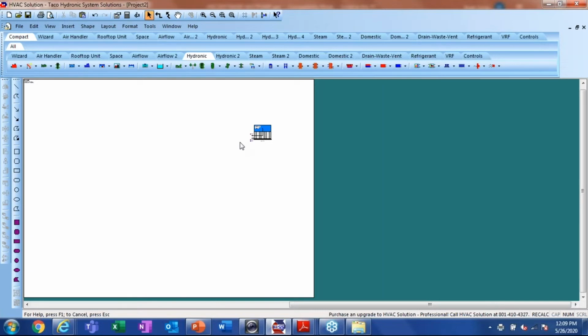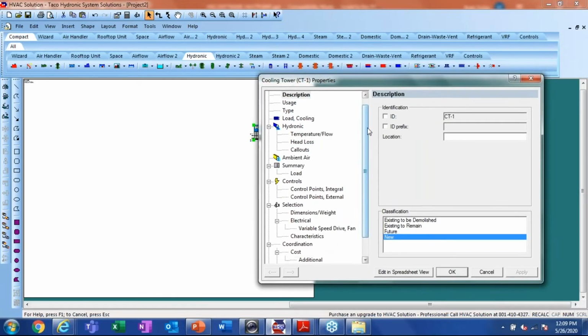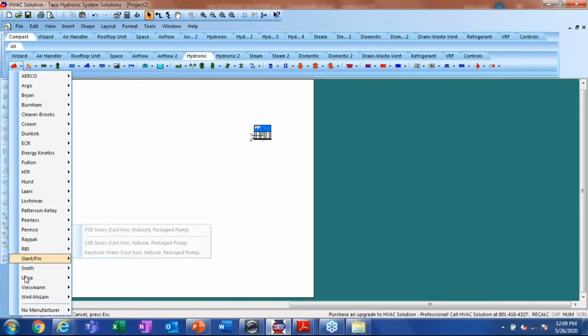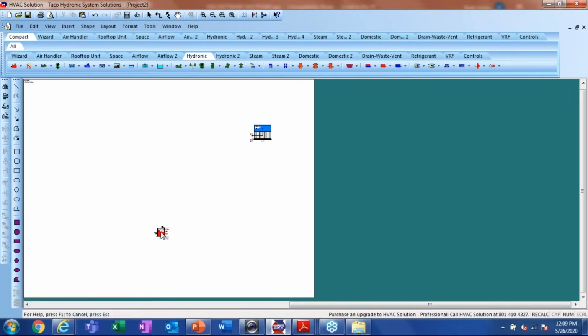The information stored in the property box for the picture is pretty much all the same. If you open it up, you can see, let me get up to the key data tab, that all of this information here is the same, and you would change some of that, and I will do that as I go. So the next piece of equipment I'm going to get is a boiler. I know I have a boiler, and instead of choosing one of those, I'll just get a condensing boiler and put it on the screen.